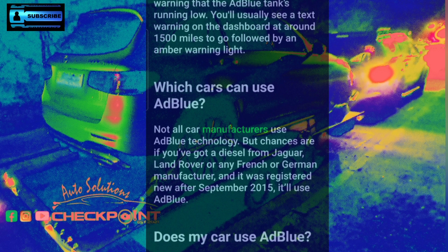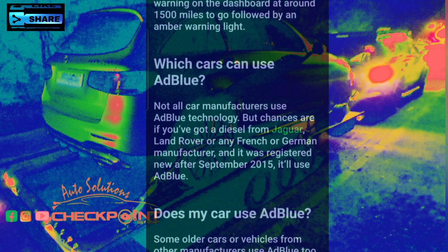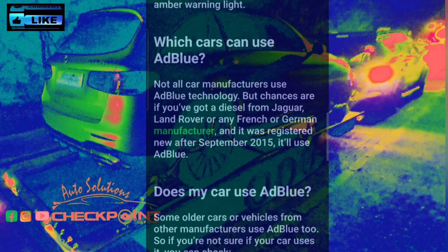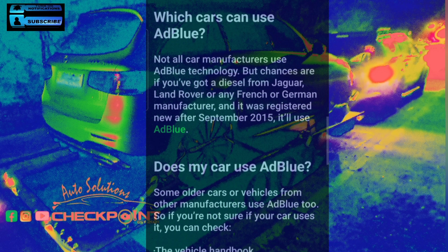Which cars can use AdBlue? Not all car manufacturers use AdBlue technology. But chances are if you've got a diesel from Jaguar, Land Rover or any French or German manufacturer, and it was registered new after September 2015, it'll use AdBlue.